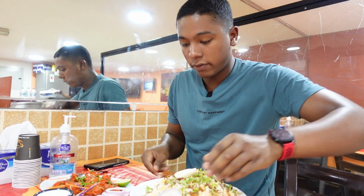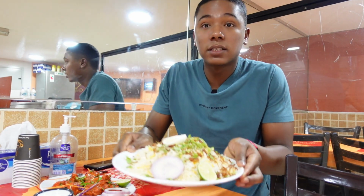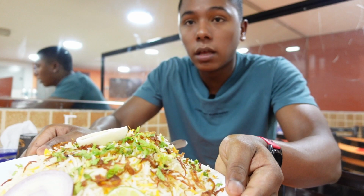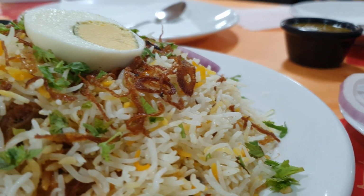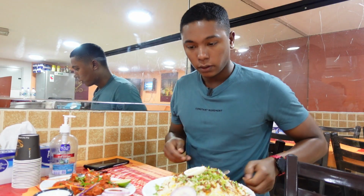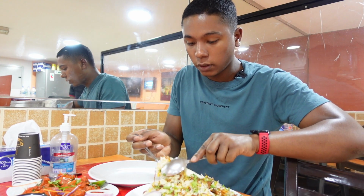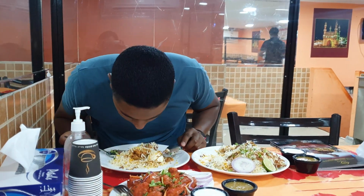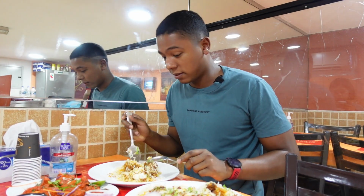So here we have a dum biryani, the authentic dum biryani, still very hot. As you can see, still very hot. This portion is enough for two persons. Now it's time to dig in. It smells really good, and of course it smells really spicy as well.